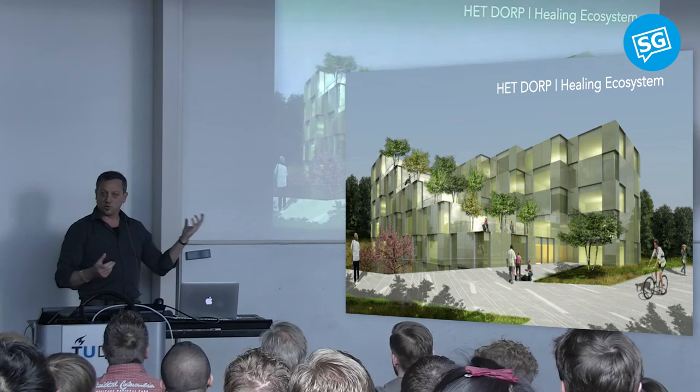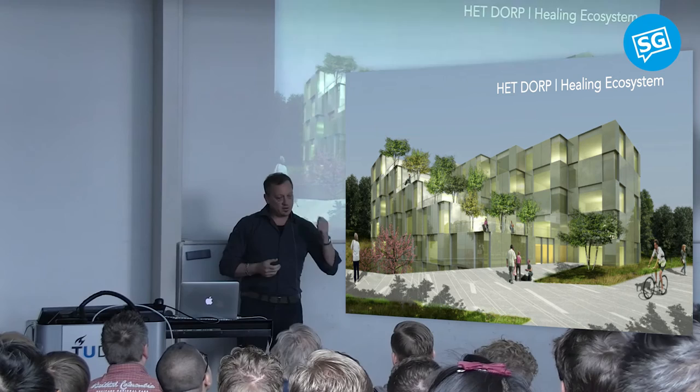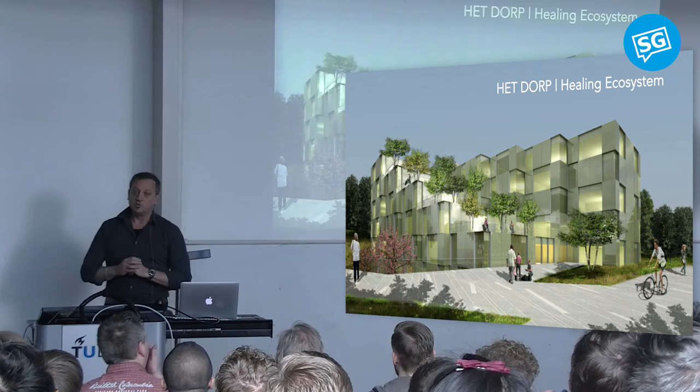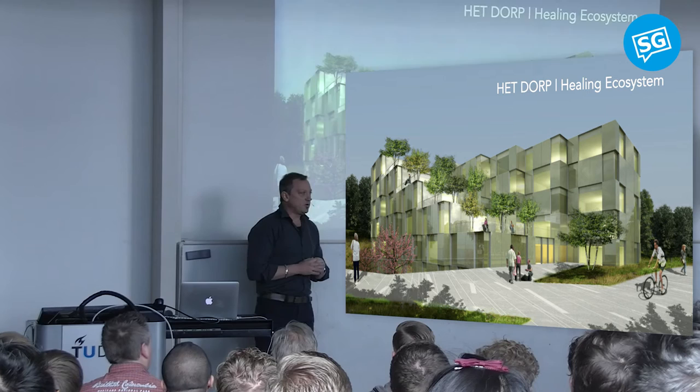But now a lot has changed. The societal context has changed. The healthcare system has changed. The funding for healthcare has changed. And we won a competition to develop a new disruptive solution for Het Dorp based on architecture and urban redesign, because it's a transformation process.